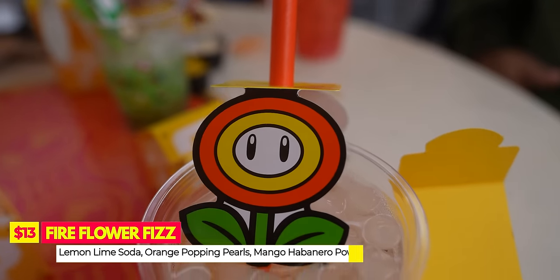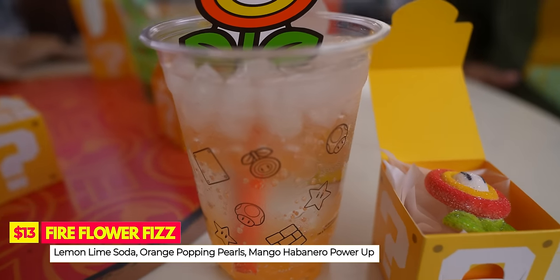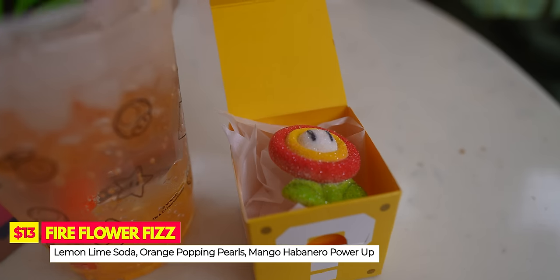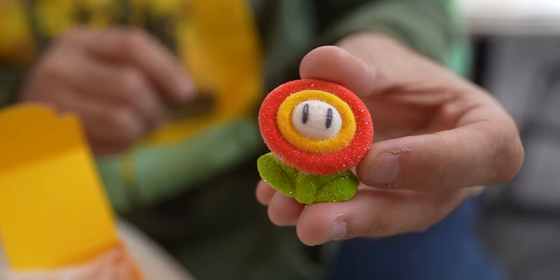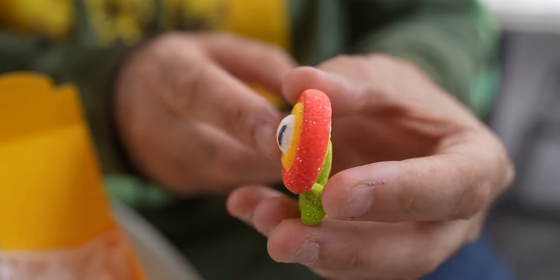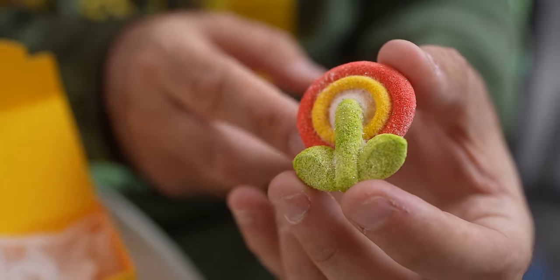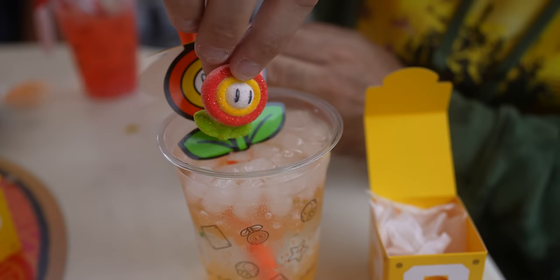And next up, I got the Fire Flower Fizz. This is a lemon lime soda with orange popping pearls and a mango habanero fire flower power. I don't know why you're drinking this one. I said the fire flower was my favorite, but it's okay. Just in case you're wondering, it does print it on the back as well. There's a butt check for Kitra. Okay, let's put them in. No!